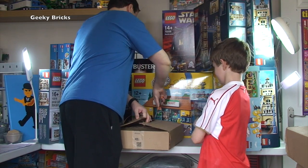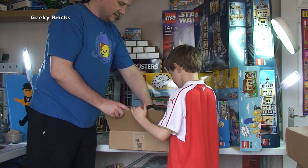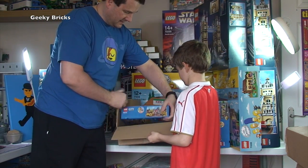I did buy some sets to sell and not part out, so I have to wait and see. Okay, that's good, because this one isn't damaged, I don't think. Hopefully the set's okay. Okay.